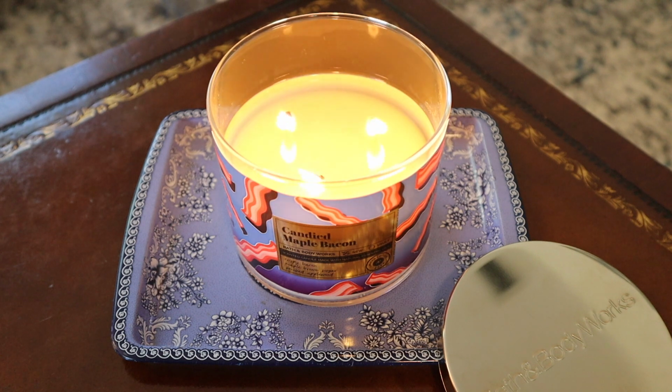As for the throw, it is pretty strong. Because the first burn was sort of puny and small, it wasn't giving me a whole lot, maybe just a 5 or a 6. But all the burns after that have been plenty strong, definitely in the 8.5 range. This will knock you out with a smoky bacon smell for sure.